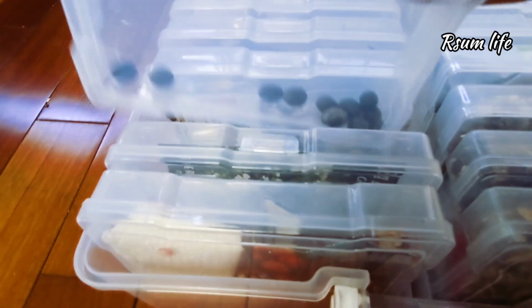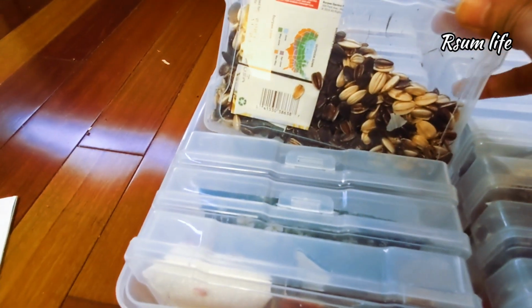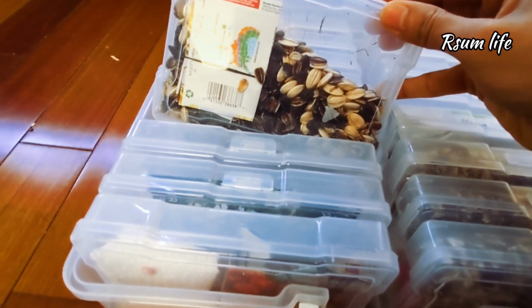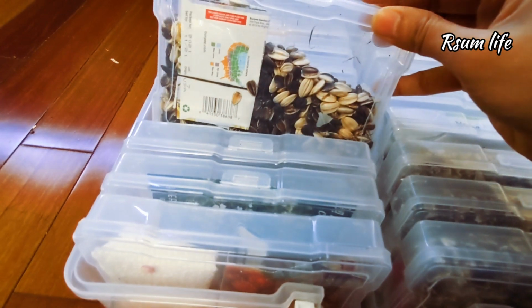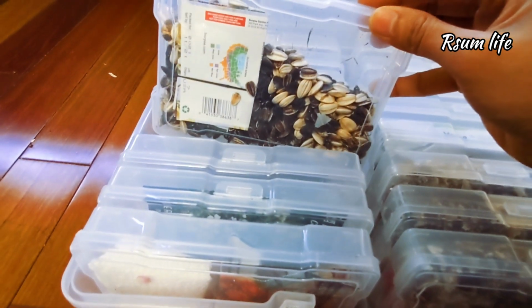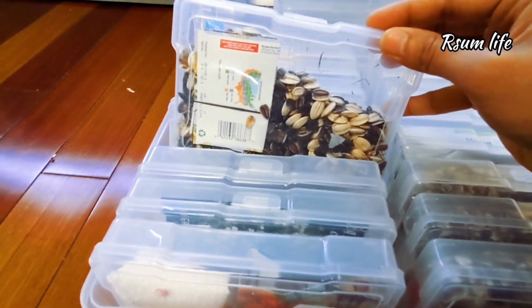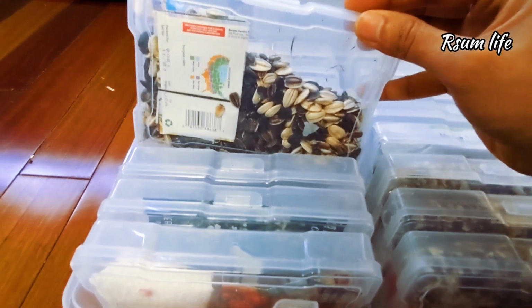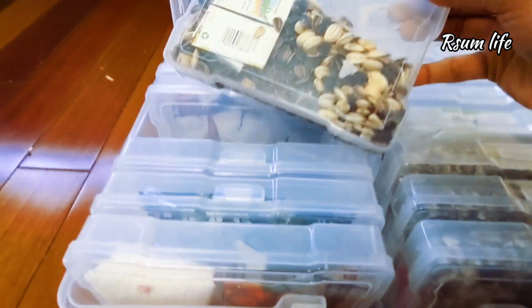So these are the lotus seeds and sunflowers. Sunflowers, I like growing them, but the problem is the sunflower stalks and the roots are so heavy. But you know what, these cute little munchkins, the squirrels, enjoy sunflowers, so it's for them.